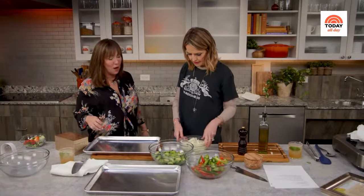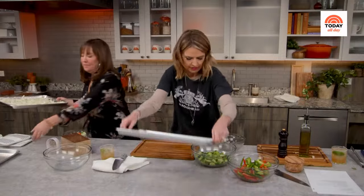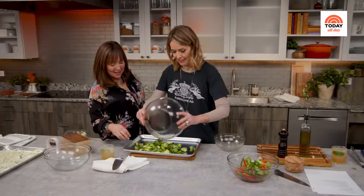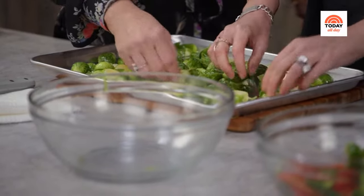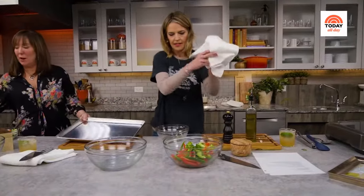So let's throw the onions on one. Okay, it does not just share. Yes. It says don't crowd the pan. Correct. We do not want to crowd it. These Brussels want to keep their social distance. Let's flip these little guys over, because the more surface area that's on the bottom of this pan, the more beautiful they're going to be. All right. And now we have one more.